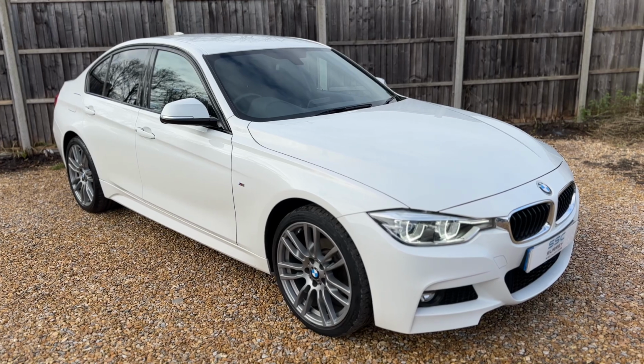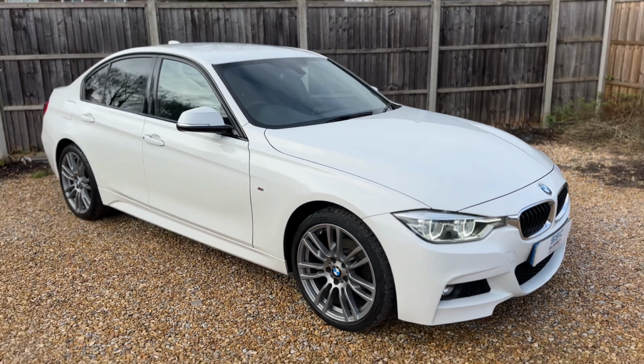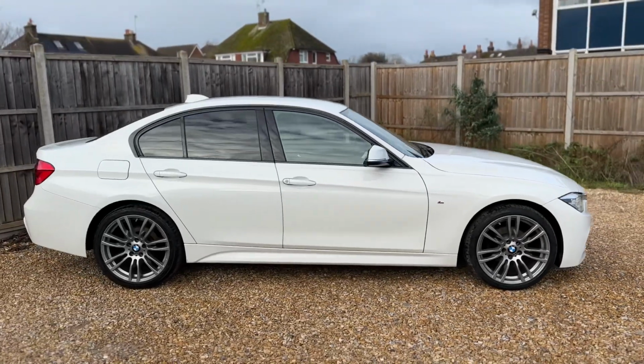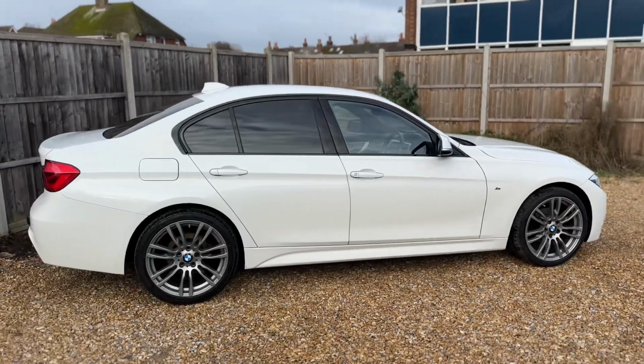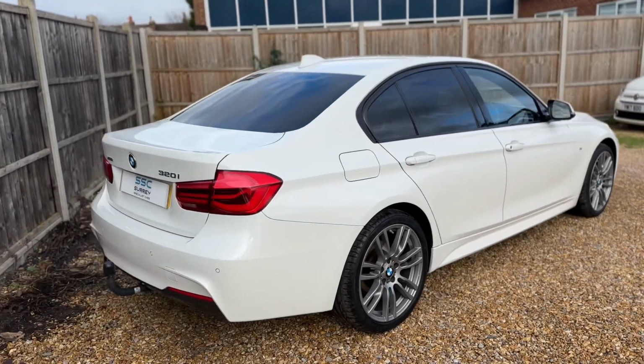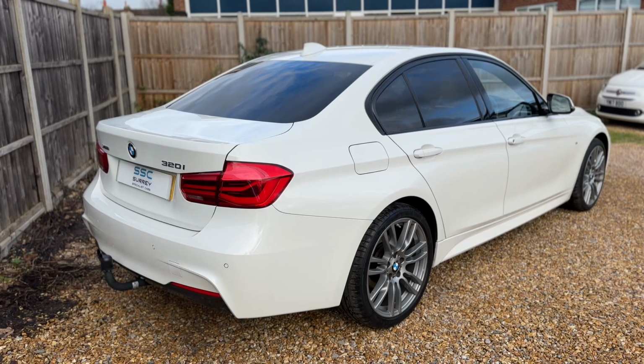So here we have the BMW 320i on a 17 plate. I'm going to start off by showing you around the outside of the car, and then we'll hop in and run through some controls on the inside. From the outside though, you can see it's a 4-door car with alloy wheels and tinted windows.